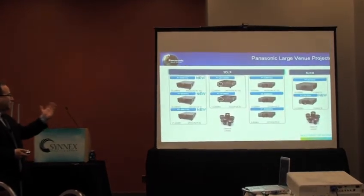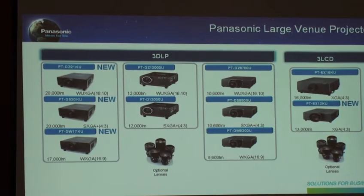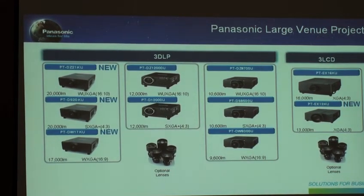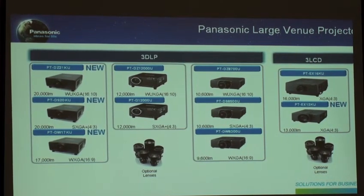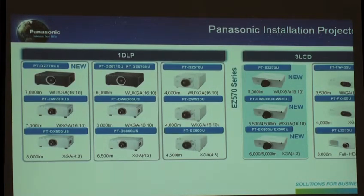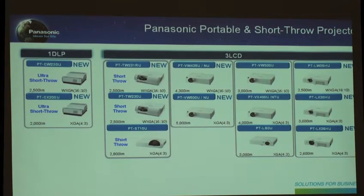This is a quick look at the lineup of our larger size projectors, DLP and LCD, so if you have a preference for one or the other, we carry both kinds with a very large variety of lenses for different throw distances and size of screen. So we've got lots of different options for different kinds of settings. And we have our one-chip DLPs, a little bit less expensive for medium-sized venues, and then our 3 LCDs, down to the really small guys like what we have on the table.